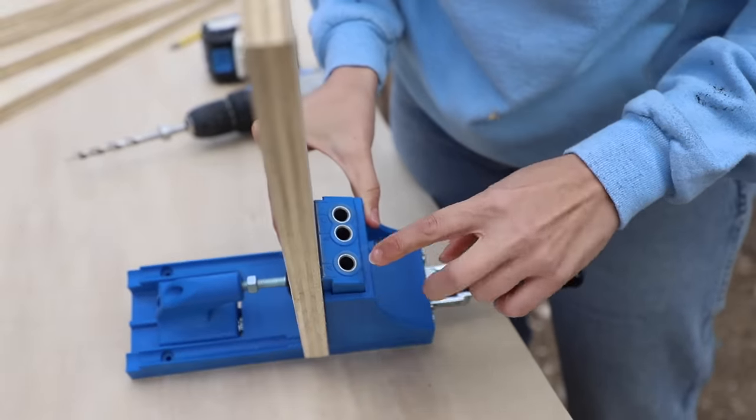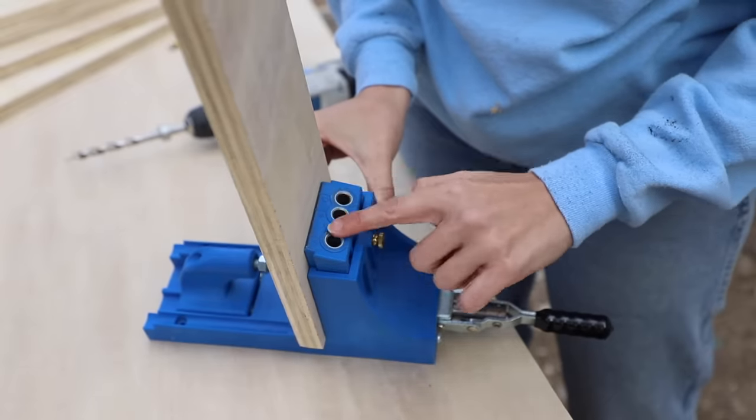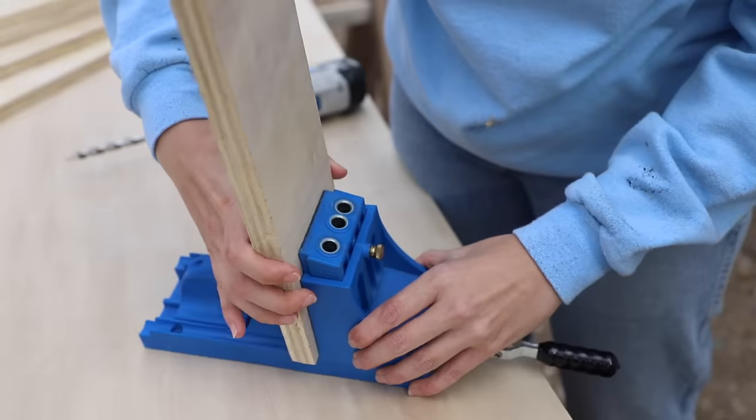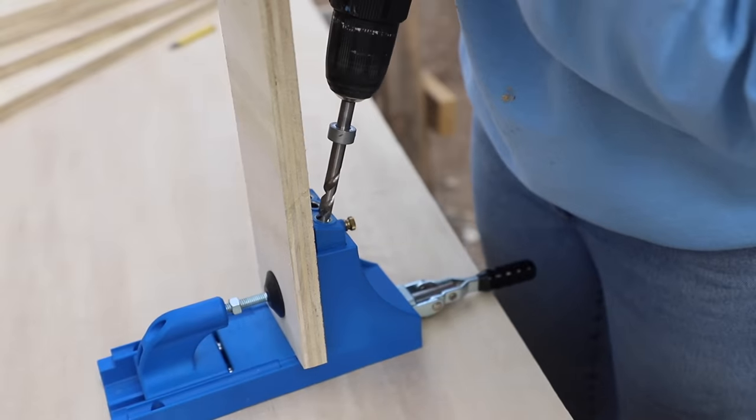And then we're gonna be screwing into two of these placements. You kind of pick and choose where you want your holes or how far apart you want them to be. Since this is a 4-inch board, I'm gonna do A and C. Just gonna drill our holes.